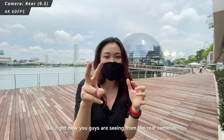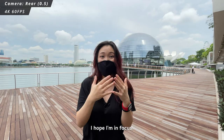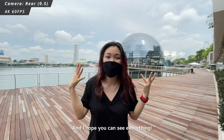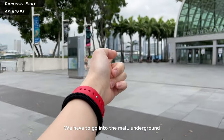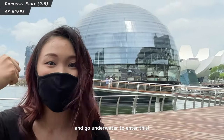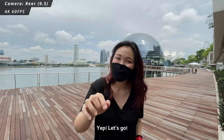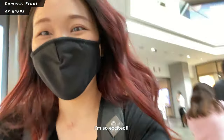So right now you guys are seeing from the rear cameras using the ultra wide. I hope I am in focus and I hope you can see everything. We can't actually enter through this. We have to go into the shopping center, into the mall, underground, and go underwater, enter this. Yep, let's go. And we are here. Oh my gosh, I'm so excited.